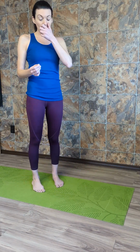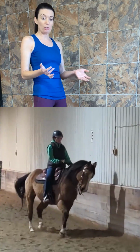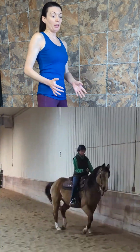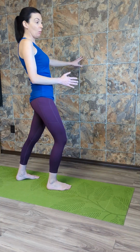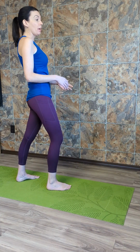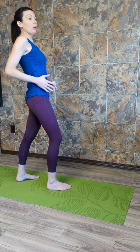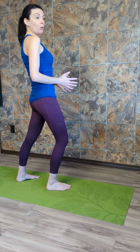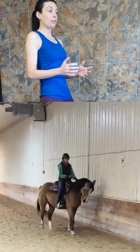The other implication with this is that I often have riders, when I'm teaching them, for example, haunches in or travers, who have a lot of trouble turning their belly button towards the wall and getting their outside leg back. Say this is my wall and I want to do haunches in to the right. They have trouble looking where they're going down the arena, but putting their pelvis towards the wall to steer the horse's shoulders towards the wall. So just doing these exercises can help you with that.